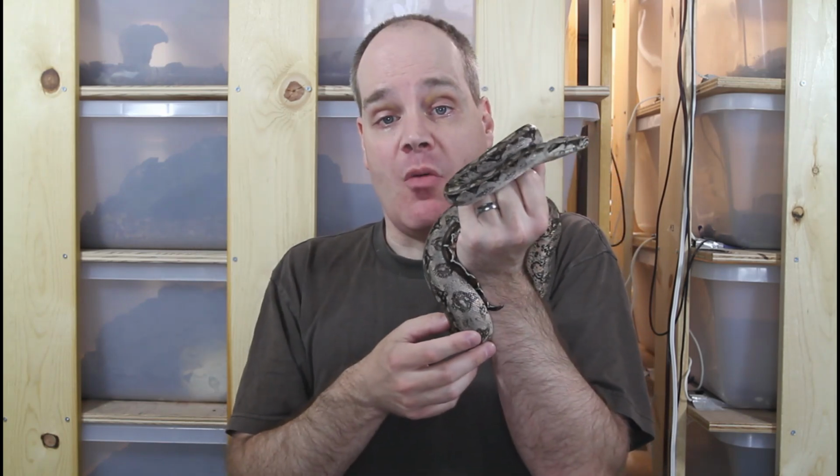Another thing to consider, if your snake doesn't recognize the scent of a frozen thawed rodent, you can use a live rodent and just rub it on the dead rodent to get the scent transferred. Or alternatively, you can take the frozen thawed rodent and put it in some mouse bedding that's been soiled, and that will transfer the scent. But anything to make your frozen thawed rodent smell a little fresher seems to help.